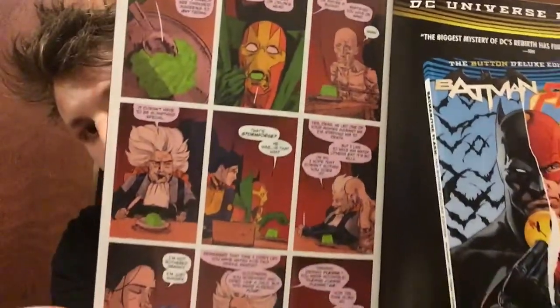Mister Miracle number 2. I could only get the variant cover. I actually forgot about this book. But yeah, it's great. I don't know if you've seen the Captain Cummings video, but he kind of goes through it. But yeah, it's just really cool. It's really nicely laid out. It's just a great book. I've heard some people saying that it's the best book coming out of DC just now. I don't agree. This is the best book coming out of DC right now.